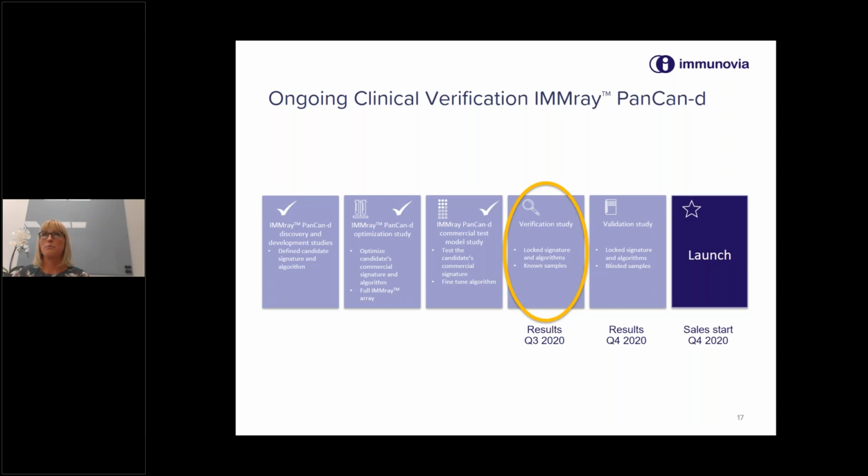We have done a tremendous work in setting up all the hundreds of specifications and work instructions to have everything in place. And now we are verifying all the production processes and the design, and the clinical verification study is an important part of that. We will also verify, of course, the clinical performance of the test model when classifying pancreatic cancer patients from controls. And we will finalize this study end of Q3 this year.